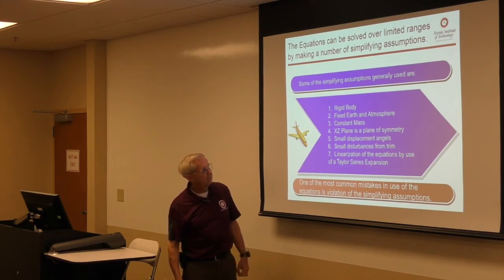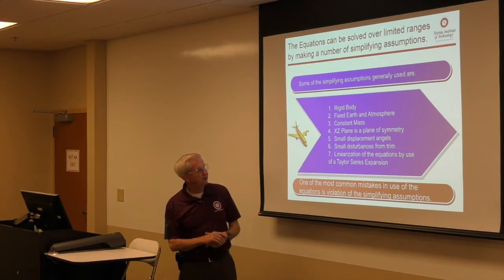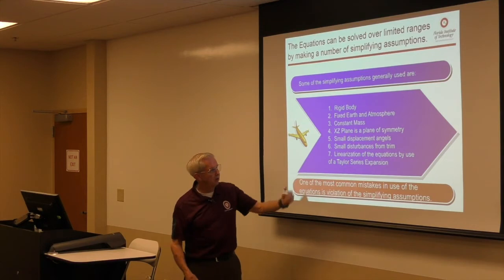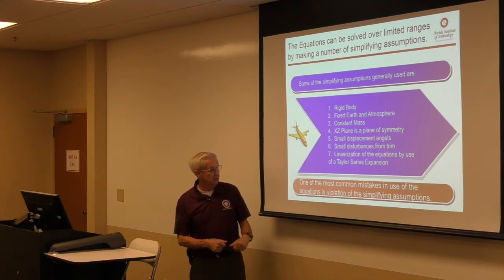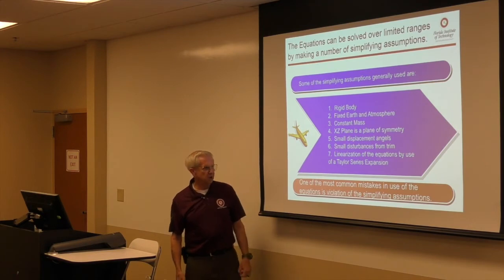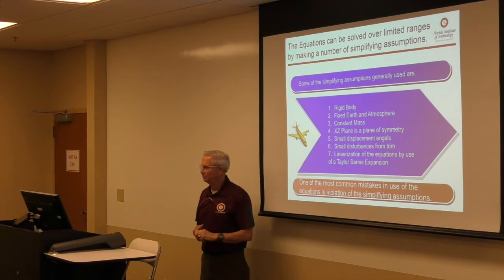and again, it's fairly easy to violate that one. And then we linearize the equations by use of a Taylor series assumption. What I say here: one of the most common mistakes in use of the equations is violation of the simplifying assumptions.